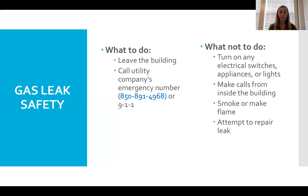So what to do if you suspect a gas leak in your home? First of all, you want to leave the building. As I've mentioned before, gas leaks can be a source of fire. It's also harmful to the body because if you're breathing in that gas, you're not breathing in as much oxygen, and that's not good for you. So you want to leave the building. And then once you do, you want to call either your utility company's emergency number or 911. Either one will work. Either one will send somebody out to fix the leak and to ensure that your home is safe to re-enter. But I included the Tallahassee utility emergency number in the PowerPoint.